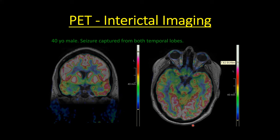So this is a 40-year-old male. On EEG, there was seizure capture from both temporal lobes, so both left and right. The question for us was to evaluate whether there could be some asymmetry in the metabolism in the temporal lobes to further try to identify where the seizure focus is. An EEG study has electrodes that go over the scalp, and then there are brain readings, and they try to pinpoint where it is in the brain.